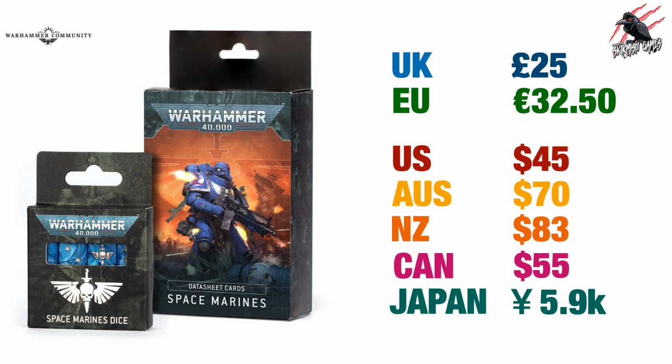Next up, we've got those data cards. These are going to be the same prices, so UK 25, EU 32.5 euros, and the rest of the regions. As Michael commented on yesterday's video, are these rules in the book and cards going to be out of date by the time they're released? I'm not sure. What do you think? Let me know in the comments down below, but I'd be very reluctant to pick up these cards considering what's happened so far.